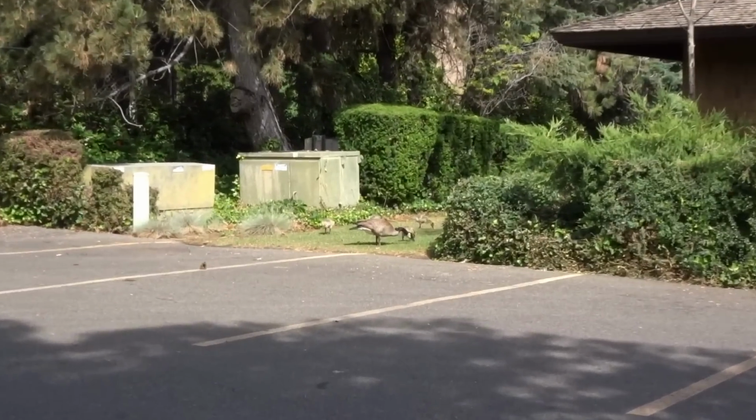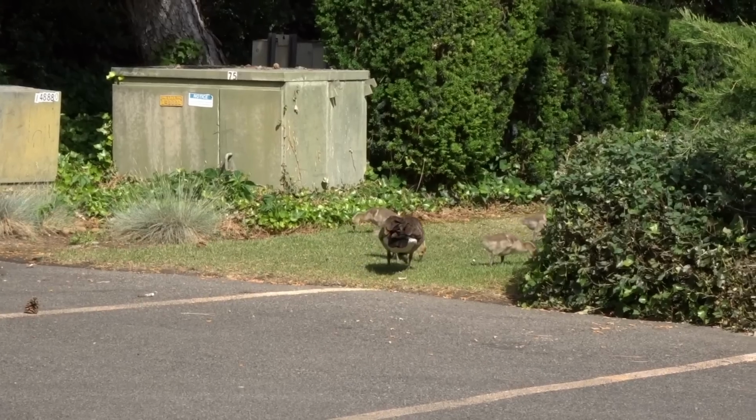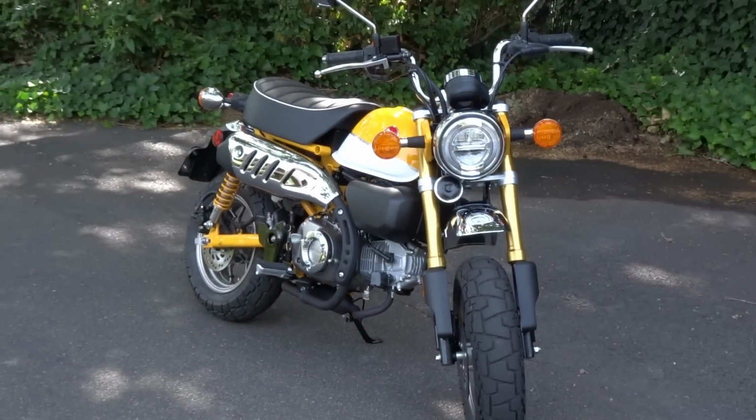Morning, everybody. We're out here hanging out with the geese to do a walk around / review of this bike, the 2019 Honda Monkey.